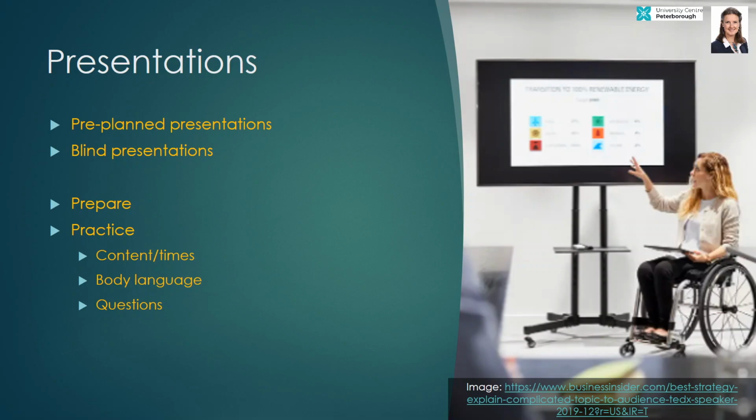In order for you to prepare for presentations, you want to ensure that you know exactly what you're going to be asked for. So either on the day or prior, you can clarify exactly what they're after, how long you're going to be presenting for and to who. You'll want to know what technology or resources are going to be available. Is the internet available? You want to do as much research as possible on your subject. You can refer to the presentations module here to help you create or deliver presentations.